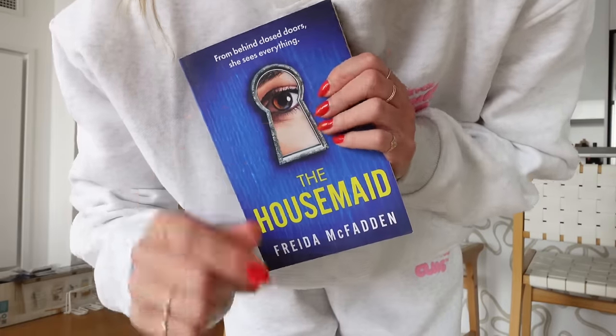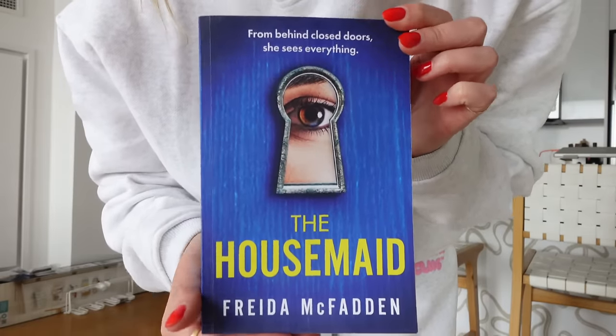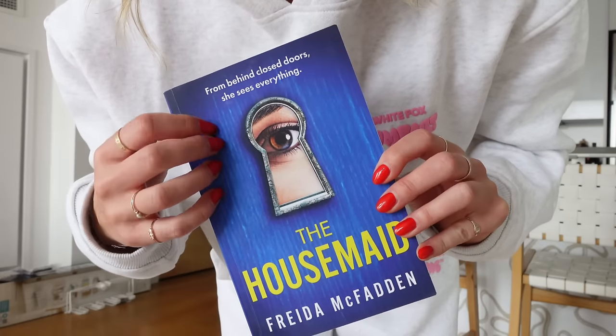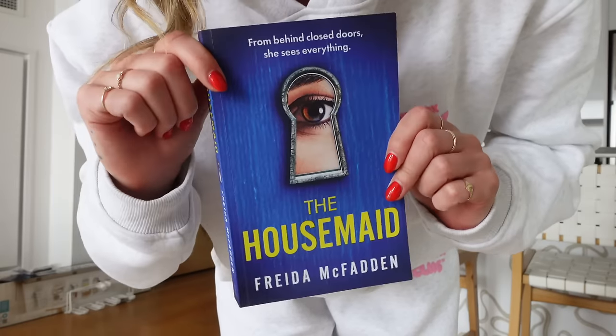And as I mentioned this morning, I did start a new book, The Housemaid. I'm really enjoying it so far. However, I'm only up to chapter 6, so I will keep you posted on that. I don't know if I'm gonna have enough time to put this together, but let's see what we can do.